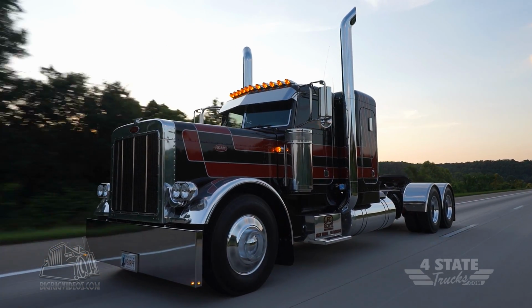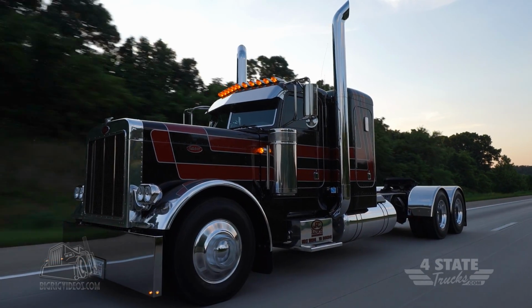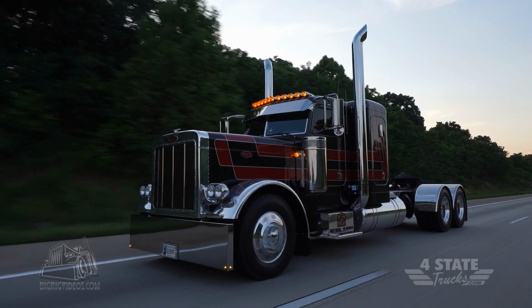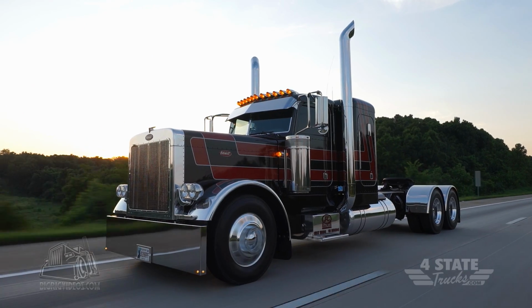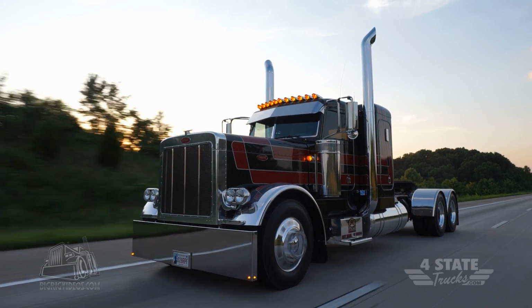Dustin, tell me about some of the custom things that you guys have done to the truck. Well, we put air ride front end underneath the front, put a flip kit on the bumper. It's a Peterbilt truck, but we hit all the airbags and everything underneath the sleeper to give it a good smooth look. And like I said, we stretched it.